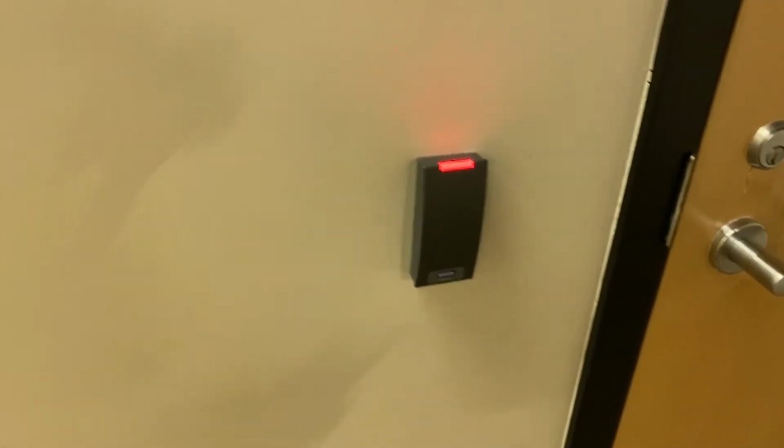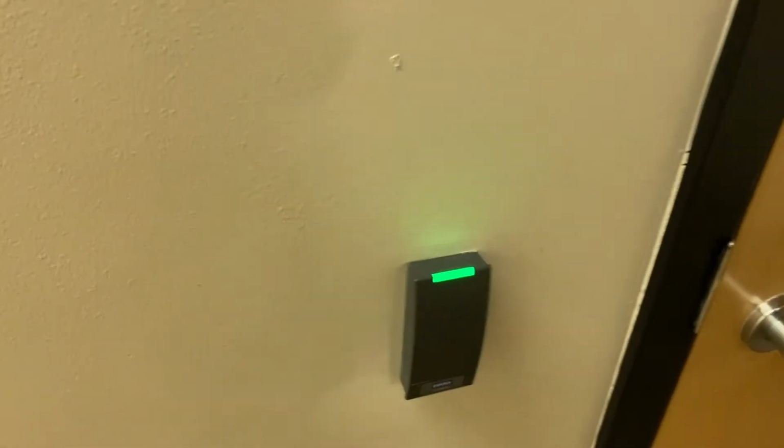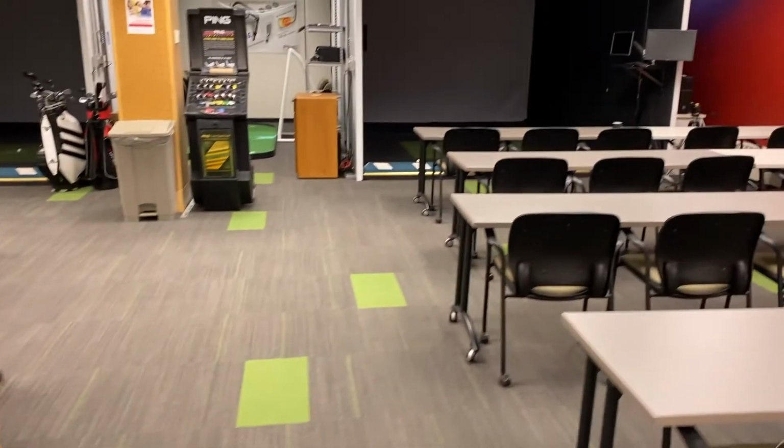So one of the nice things, students in the program, everybody gets their N card. And then you can see these readers on the door here. All students have their N cards programmed to be able to gain access to the lab spaces. Get the lights going in here real quick. And then you can see our lab space.